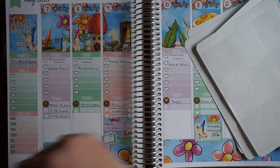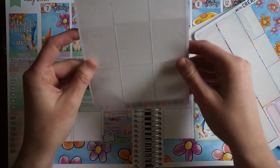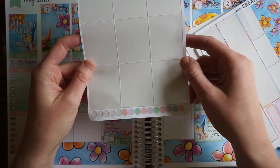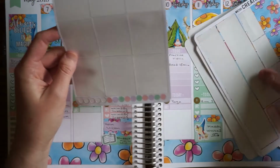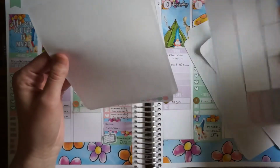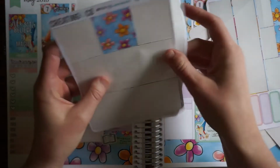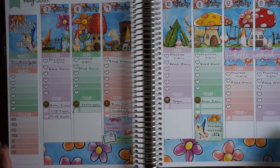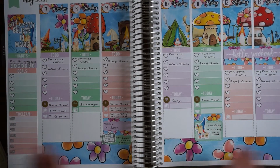And I've got some washi strips left and quarter boxes. And then on this ombre heart checklist page, I just have these bottom dots, so I always move them to a different page. And I usually move my one full box to a different page, that way I can toss these two.